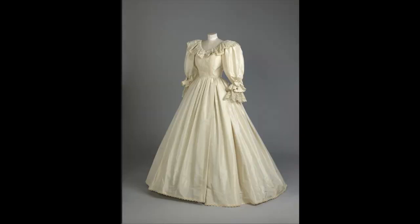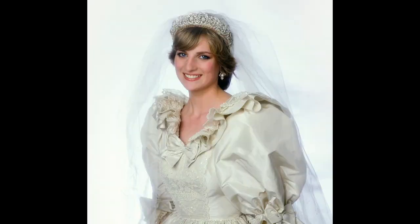The curved neckline showed off Princess Diana's nice long neck, but it didn't reveal too much. It was still very modest. It was still very royal. Now, the fabric was specifically spun at a British silk farm. The gown was largely composed of antique lace and silk taffeta. Now, it did have some intricate sequins and pearls that were hand sewn onto the gown. Now, Diana did have the color of the gown dyed to a royal ivory rather than pure white.